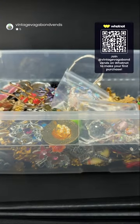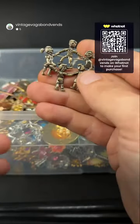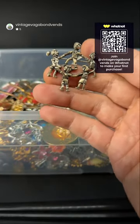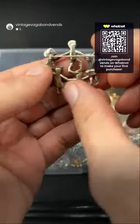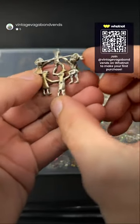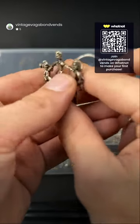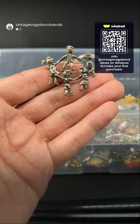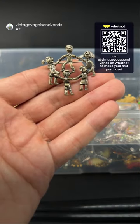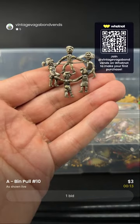All righty. We got some more sterling for you guys. This one is marked 925. Becca, welcome in. Sue Gems, welcome in. So you got ring around the rosy, cute little kiddo's brooch. It is marked 925, nice vintage piece. And again, marked and tested, sterling. Decent weight to this one, and we're going to start it. $3 start, 15 seconds. Sudden death.